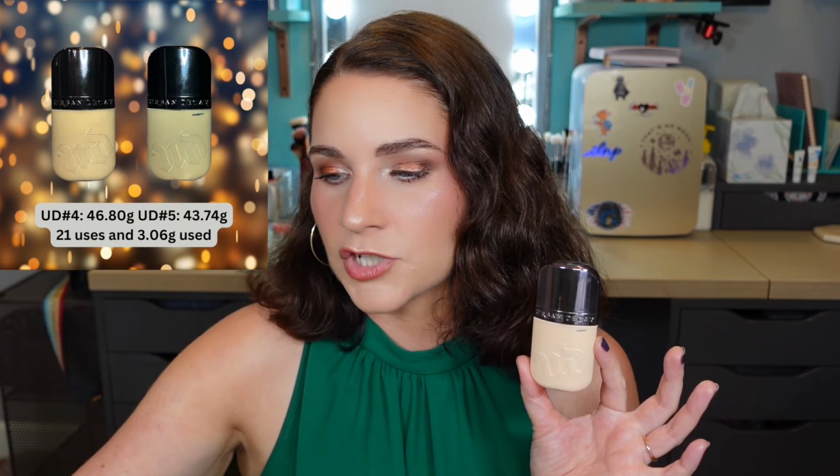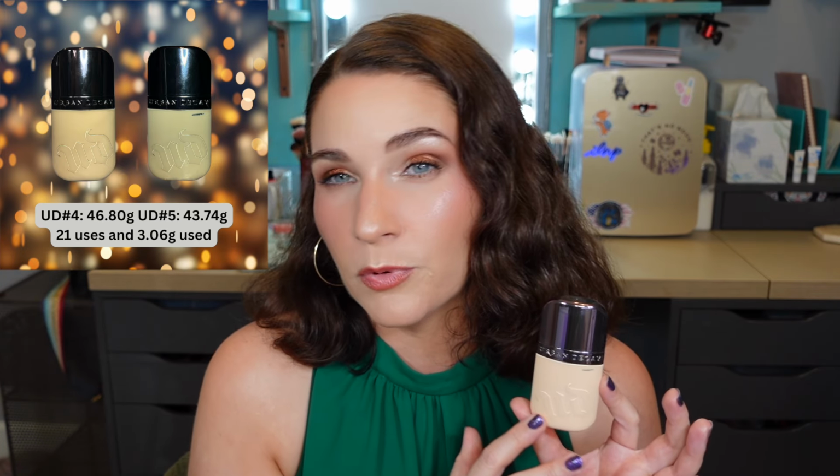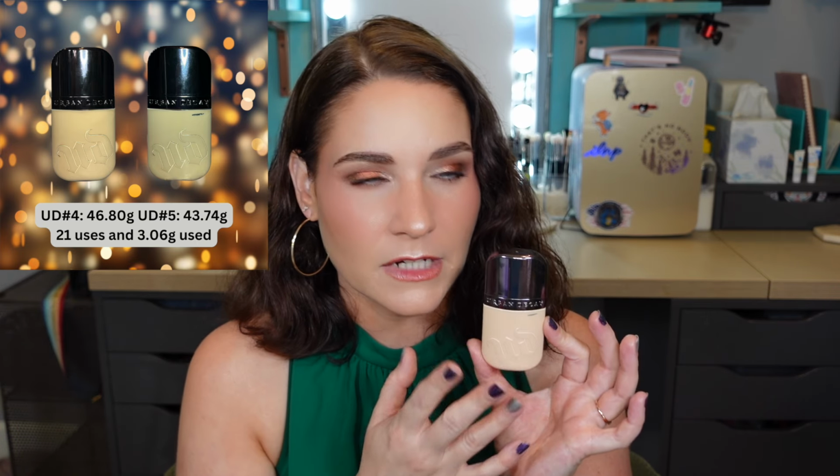But we started out with this rolling into the project at 46.8 grams. We're now at 43.74. I used it 21 times. There was one time in the month that I did not wear this foundation. So I used 3.06 grams of foundation, which is kind of on par. I will usually use about 3 to 3.5 grams of foundation per month. So that one is doing really, really well.